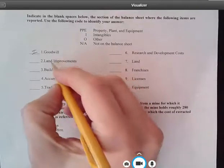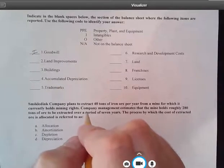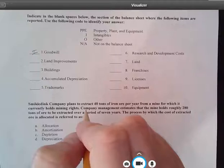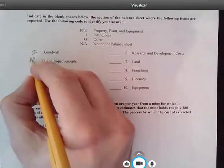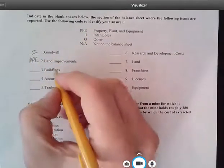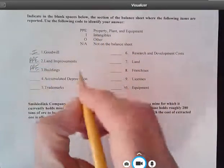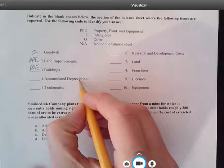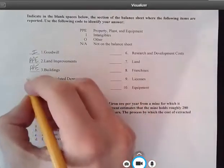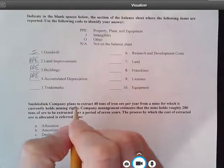Land improvements. Now, land is not depreciated, but land improvements can be depreciated. Whether we are talking about land or land improvements, they are a part of PP&E, property, plant, and equipment. Buildings are also property, so PP&E. Accumulated depreciation. Now, this is a contra account. It is not an asset. It is an adjustment to property, plant, and equipment assets. Therefore, it is also located in the property, plant, and equipment section of the balance sheet.